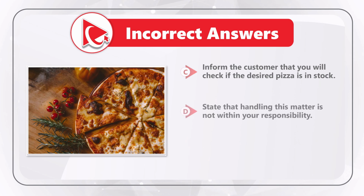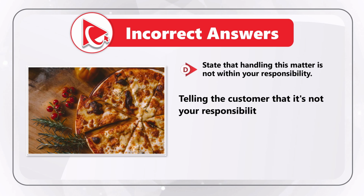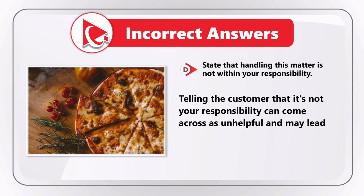And last incorrect choice is choice D. State that handling this matter is not within your responsibility. Telling the customer that it's not your responsibility can come across as unhelpful and may lead to further dissatisfaction. You should strive to assist the customer as much as possible within your capacity.